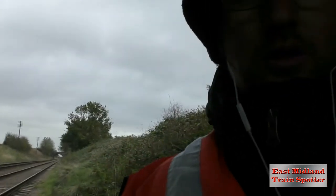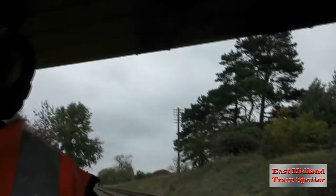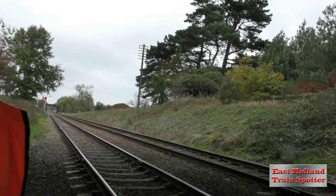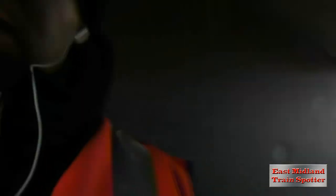I'm out at the Great Central Railway today. Don't know if you can see me very well. I'm underneath one of the road bridges behind me. That's Quorn. That way is Loughborough. The main station back at Loughborough, just behind me there, a bit further down the line.